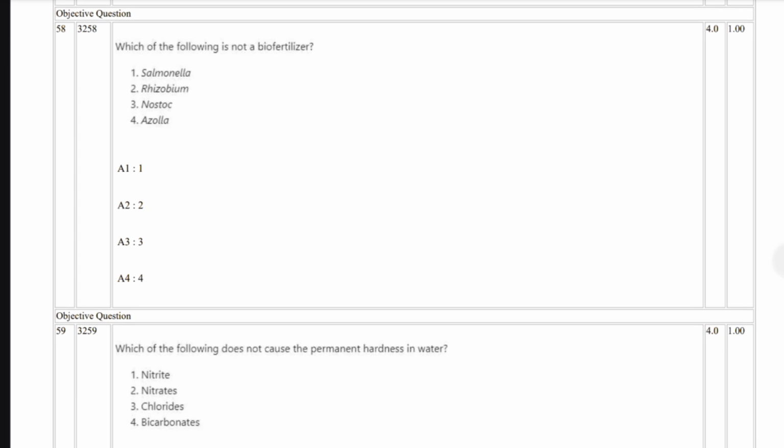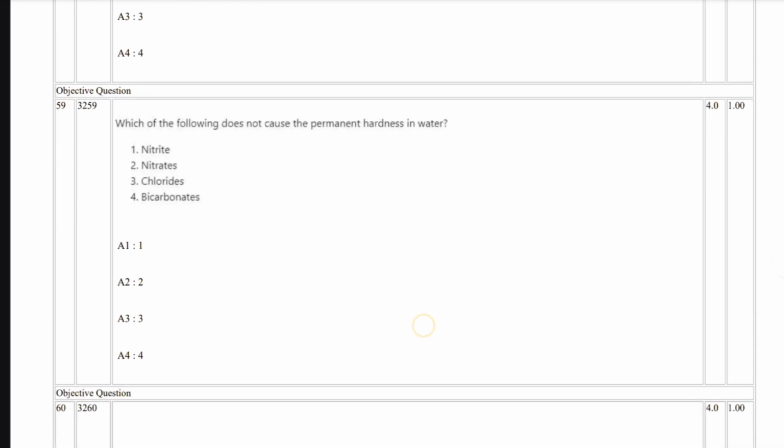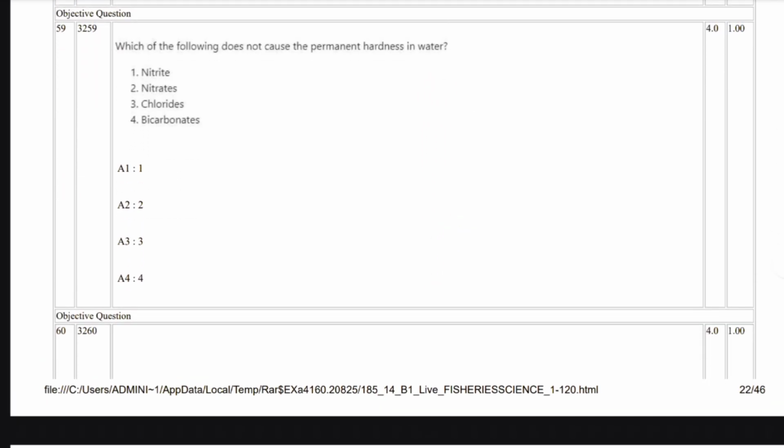Next. Which of the following is not a biofertilizer? So the correct answer is option number 1, Salmonella. Next question. Which of the following does not cause permanent hardness in water? So the correct answer is option number 4, bicarbonates.